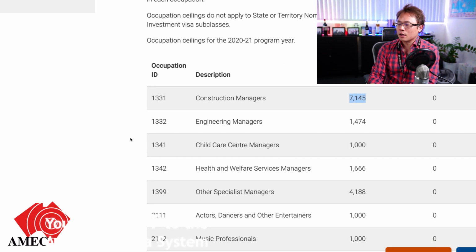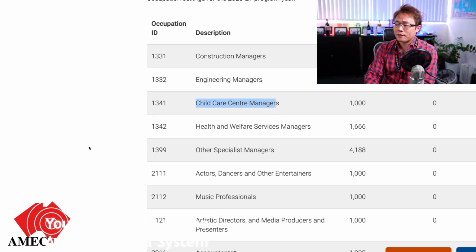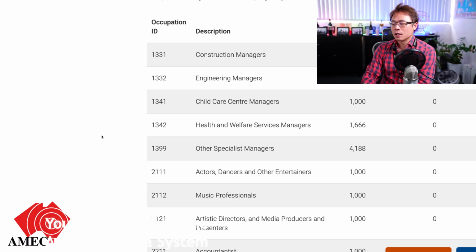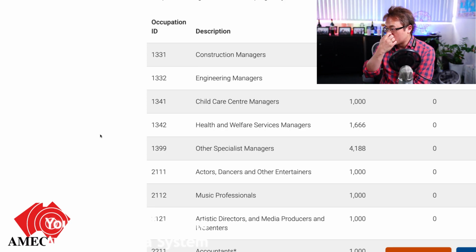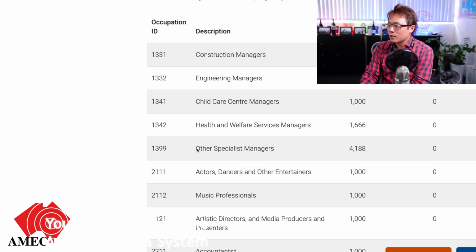All the other ones, you can see childcare centre manager goes down to 1,000. You will see a lot of 1,000s. The reason they put 1,000 is that that's the minimum, meaning that that occupation category is less popular for this coming 2020 and 2021. And you see this other specialist manager.